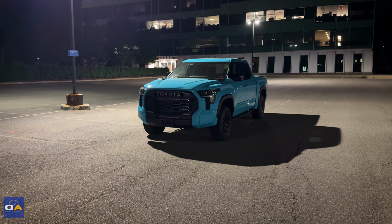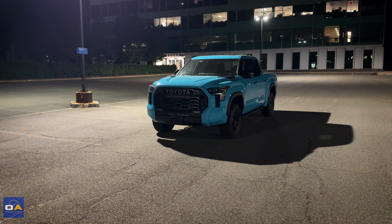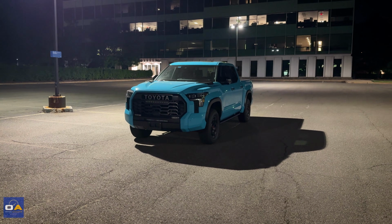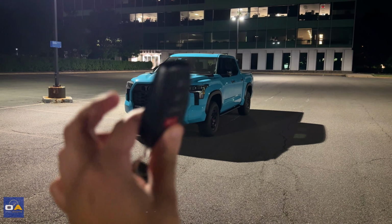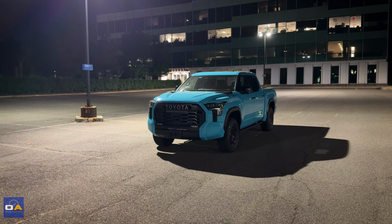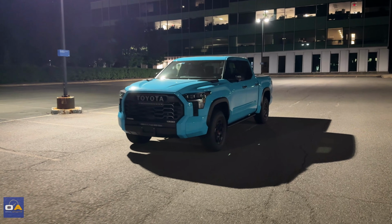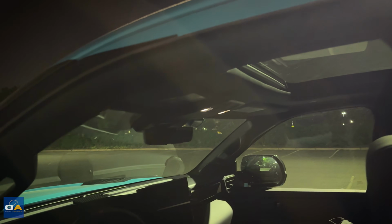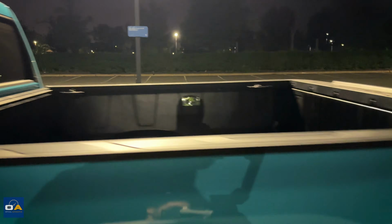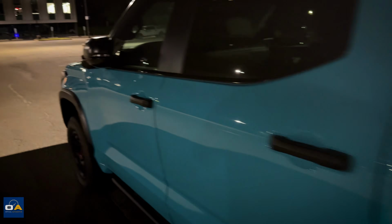So the first question I want to answer tonight is what happens when you approach the vehicle? Right now I have the vehicle turned off, it's locked, and I have the key fob on me. Now as we approach the vehicle, let's see if any of the lighting comes on. Coming up to the driver's side, you can see the little dome lighting come on the interior, but that's pretty much it. The bed lighting doesn't come on until you put your hand on the sensor behind the door handle.